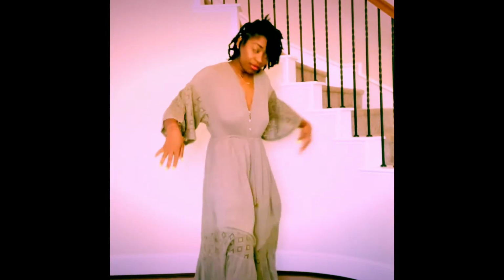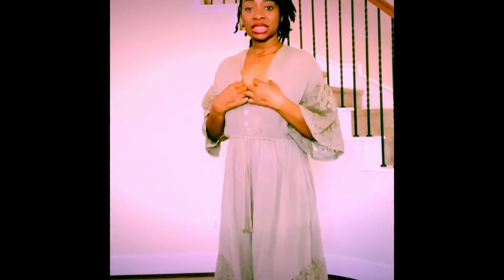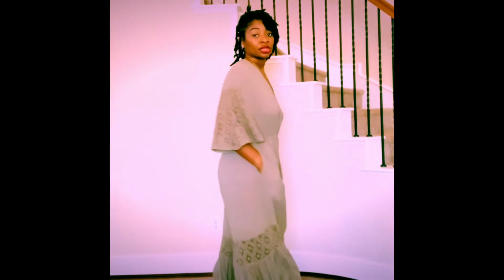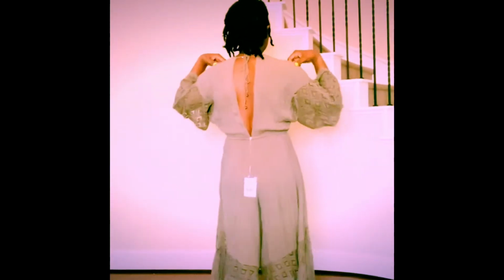I don't know, there's something about it though that doesn't sit right. I don't like the way this looks up top and it doesn't shrink. It's too big. It just feels too big. And I know it's supposed to be loose and free flowing, and that's why I really like it. I love that the back is out. You can see the back is out. So that is cute.